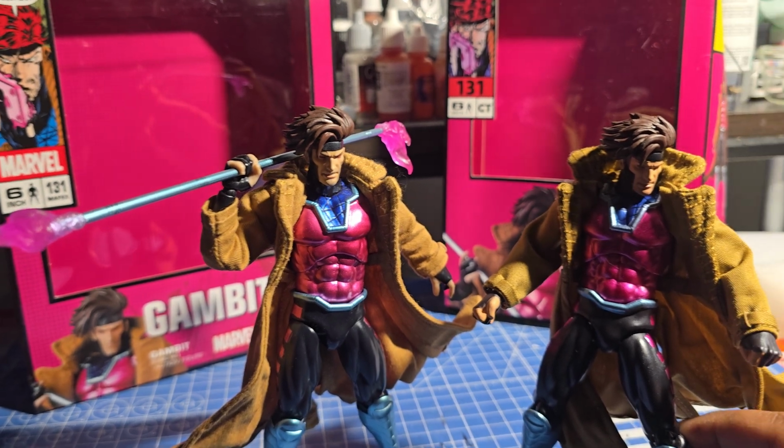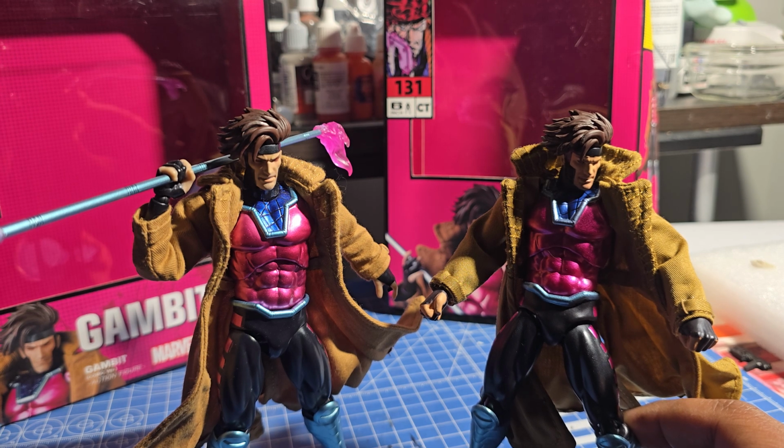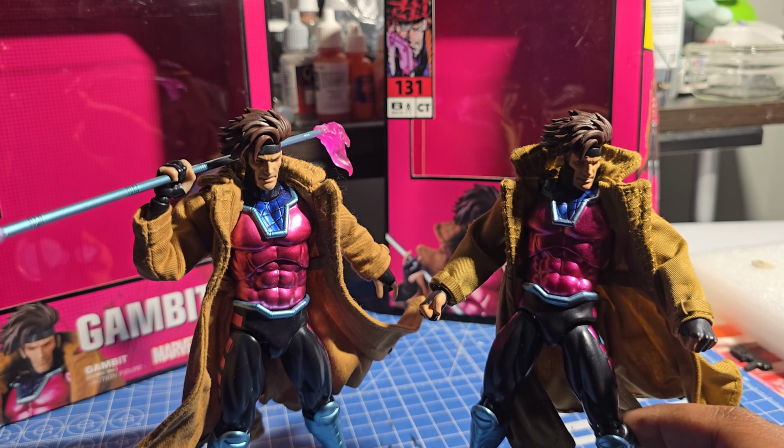My thing is basically, look, I'm not going to stand on a moral compass and try and say, hey, you shouldn't buy knockoffs. You shouldn't do this. You shouldn't do that. You should support the official release. You should support all the artists and sculptors that work on these figures, yada, yada, yada.